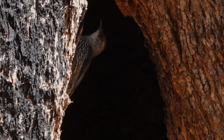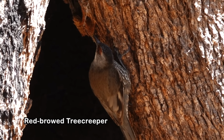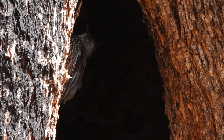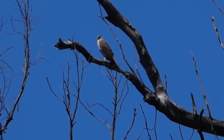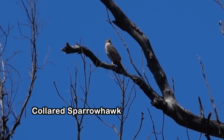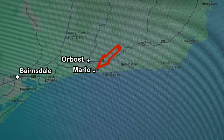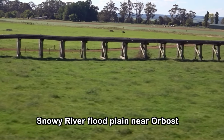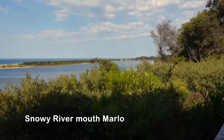Back in the cleared parking area, the rough-barked hollow tree is an attractive feeding spot for red-browed tree creeper. A family group of white-winged choughs is feeding on the ground, watched from above by collared sparrowhawk. What resilience this valley has displayed in recovering from the disastrous recent bushfires. Back on the way to Marlo and travelling beside a beautiful old railway bridge built on the floodplains of the Snowy River, and we've arrived at the river mouth itself, where there are a few migratory waders.